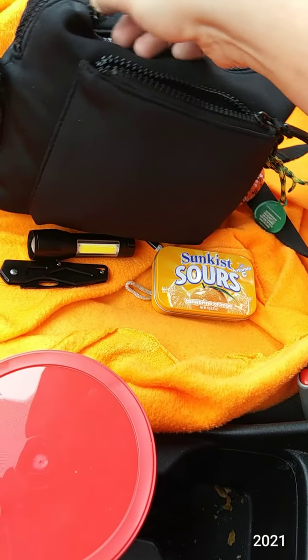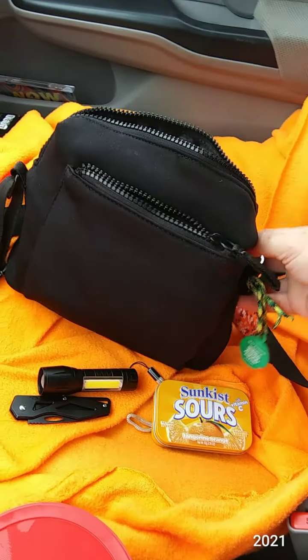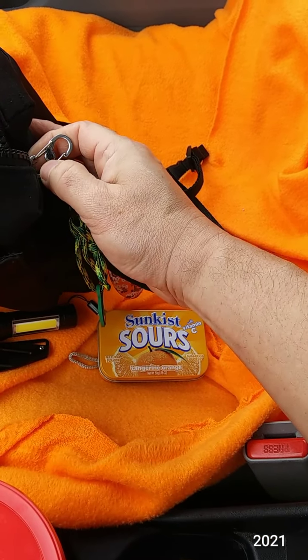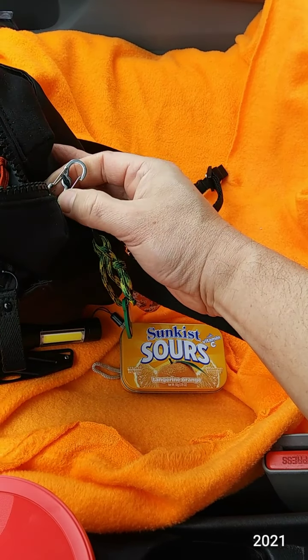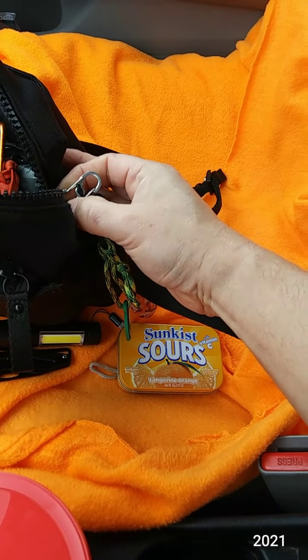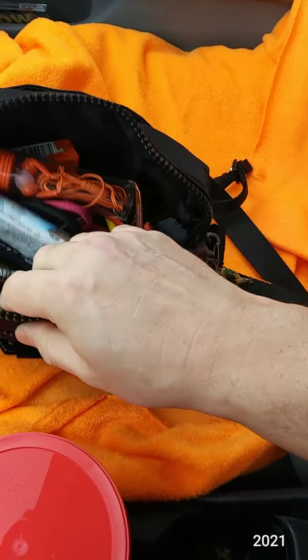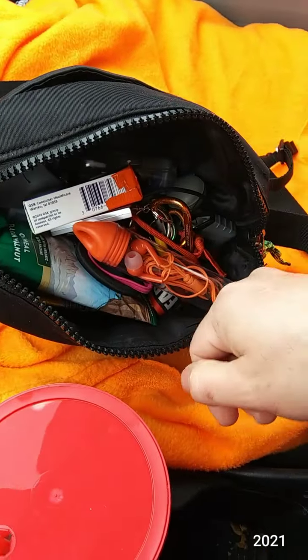So on the main compartment, man, I really hope I'm not losing my centering on this. I'm using a Nitize carabiner with the locking thing. But anyway, in here is where all the stuff is.